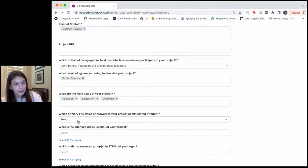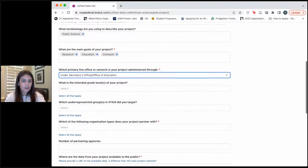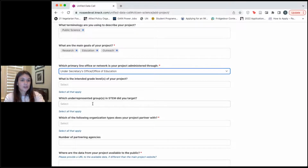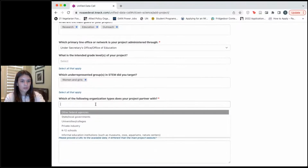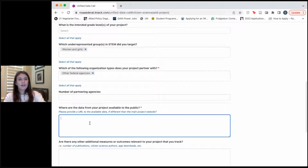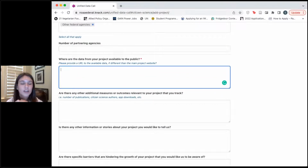Here you can select the primary line office. I will go here and say Office of Education. And we can also focus on other questions as well, such as underrepresented groups in STEM or following organizations we work with. And here we can also include some questions, so if you want to provide longer answers, it's available. So here in this text box, we can provide URLs.